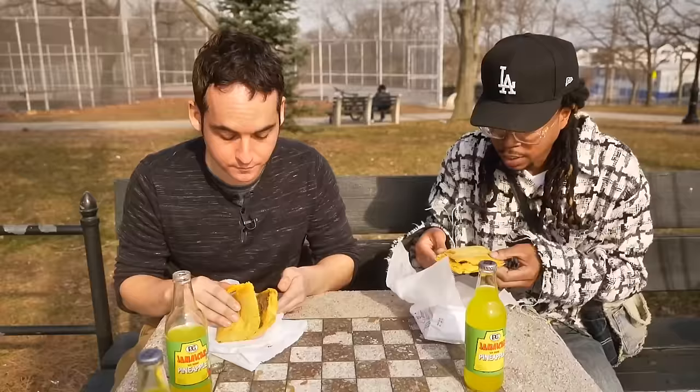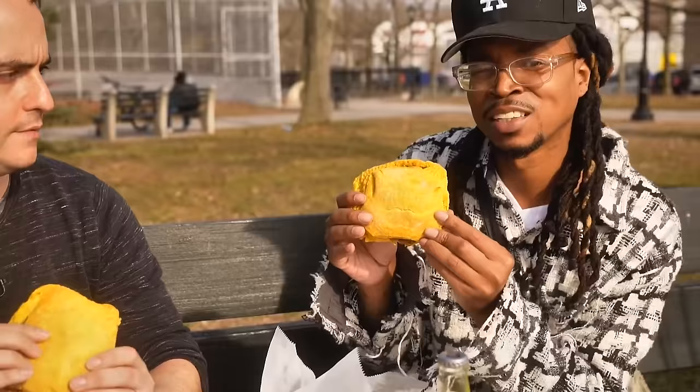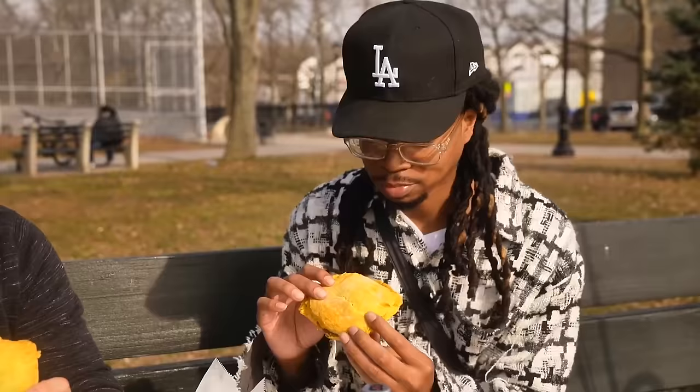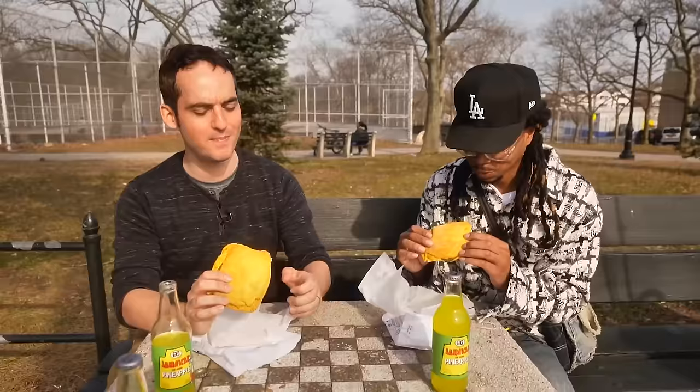And this is how you know it's a real original beef patty. It's all ugly. That's how you know it's handmade. It's not all uniform and pretty, right? I'll take your word for it. I don't need a lot of beef patties, but I'll tell you if I like it.